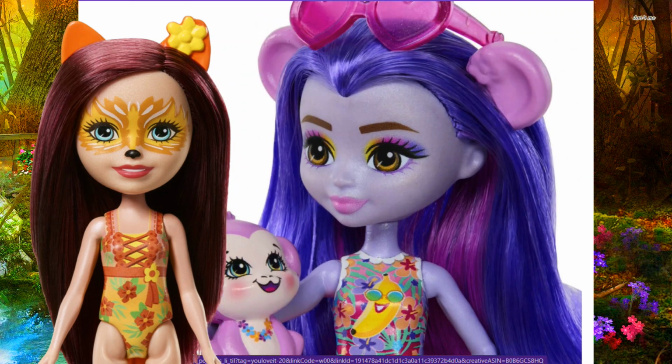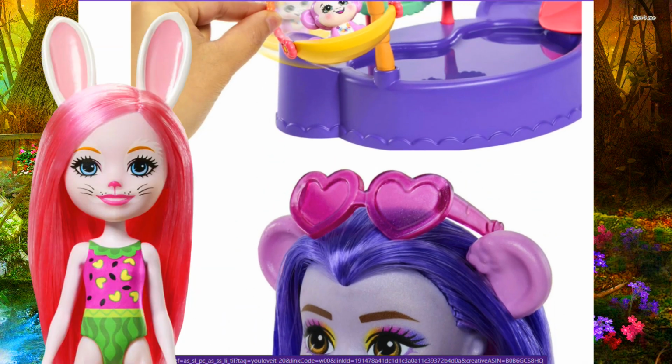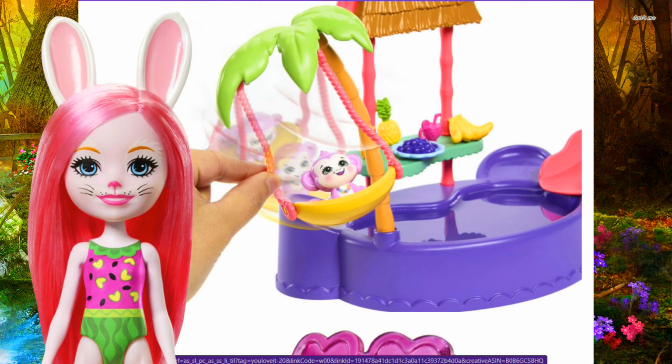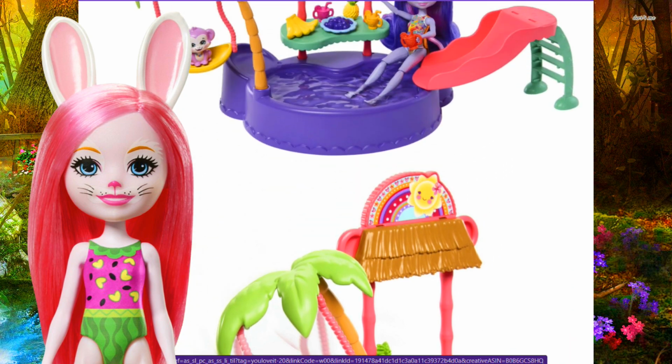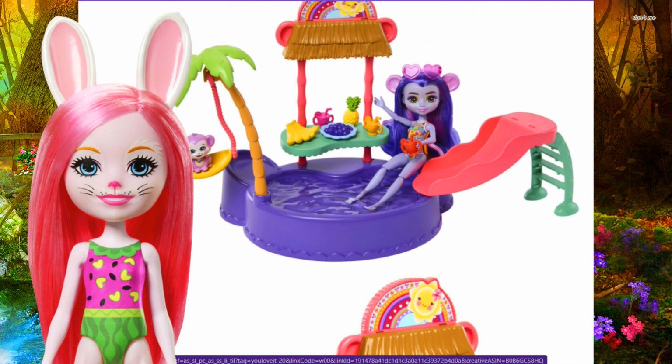Just so adorable. This is Mattel. These are Mattel creations. Mattel has so many wonderful things that you can pick and choose from. So I'm just going back up so you get a good look at what it is.